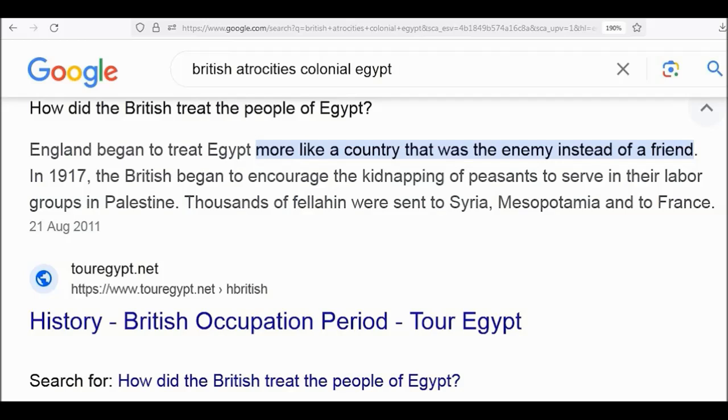The British began to encourage the kidnapping of peasants to serve in their labor groups in Palestine. Thousands of fellahin were sent to Syria, Mesopotamia, and to France. Yes. So they came from this Egyptian, and many of them who ended up in France or in Europe, the gypsies. It's a long story. And those people, before they came from Egypt, came from India. So the arrival of the Gypsies, Mesopotamia, places like Iraq.